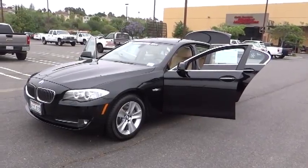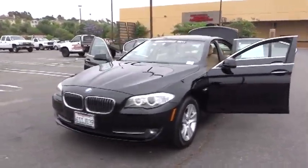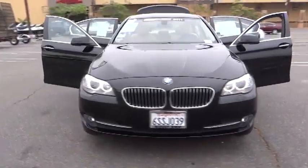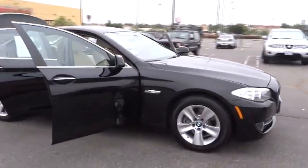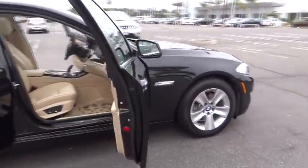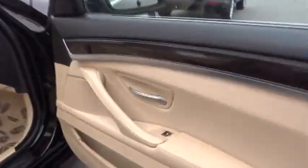The 2011 5 Series. The 5 Series incorporates bold styling cues that departed from BMW's traditional styling language. If you are looking for excitement and boldness, the 5 is for you and is priced below $40,000. This vehicle has less than 45,000 miles.